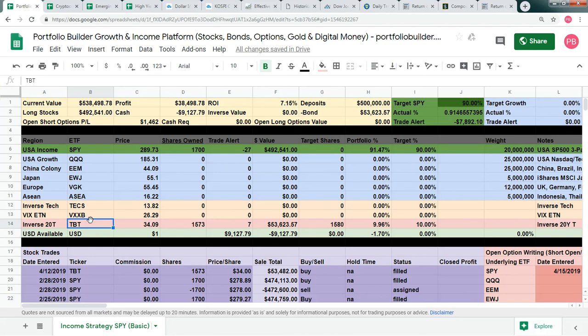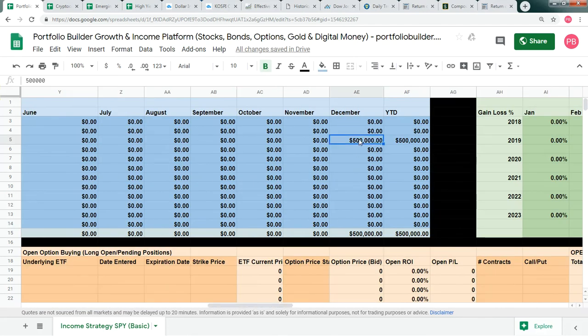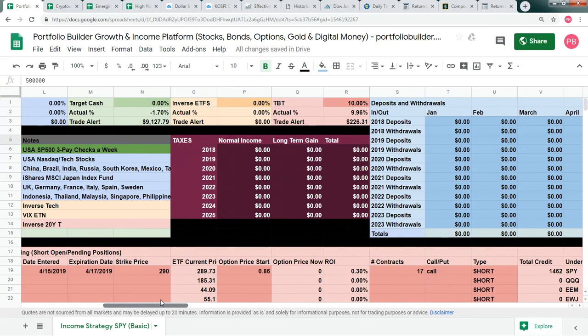So whenever I have profits I don't need to spend on retirement costs, any extra cash, we're just sitting on the TBT. And if I scroll over here, again, the way to launch your spreadsheet is put your deposit into this blue area with whichever amount of capital you want to put into the program.